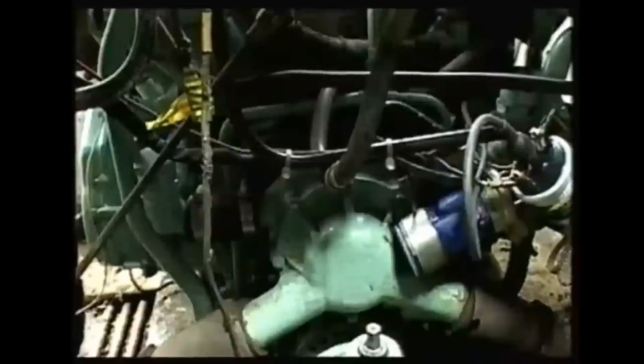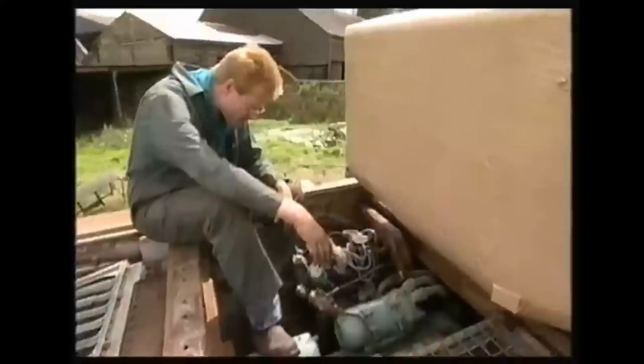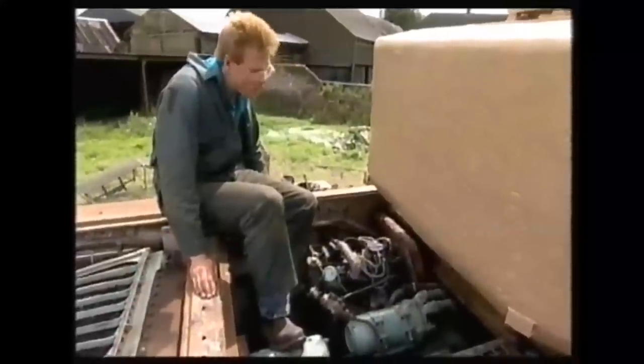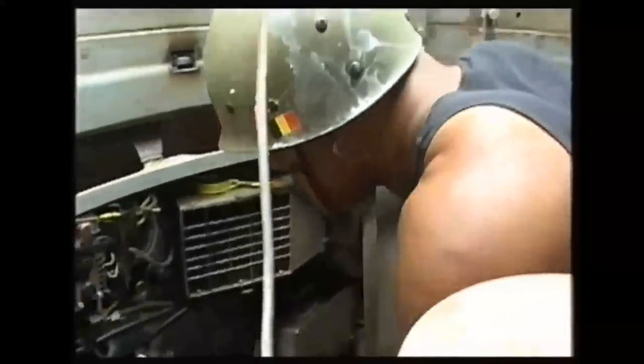The electrics are on, but will they work? You ready, Claire? Yeah, I'm in. That's it. Axel pumps petrol into the engine. That's it. Lovely. Right, ready? Here we go. No. She don't want to go. No, she don't want to go. It seems that the problem with the engine isn't the electrics after all. Oh dear.